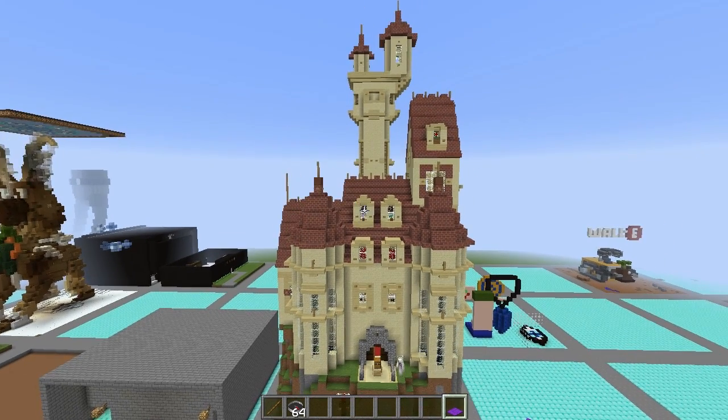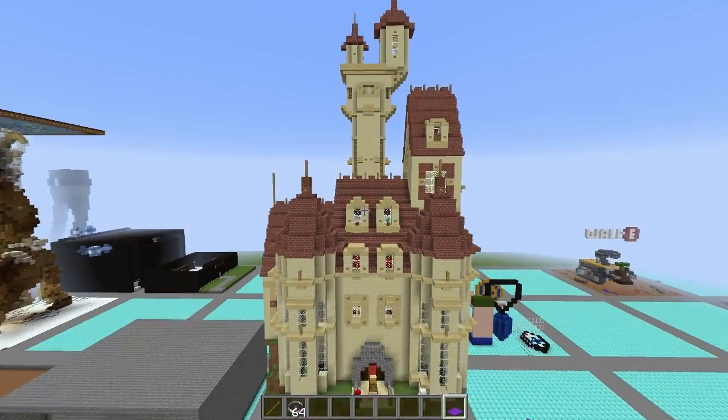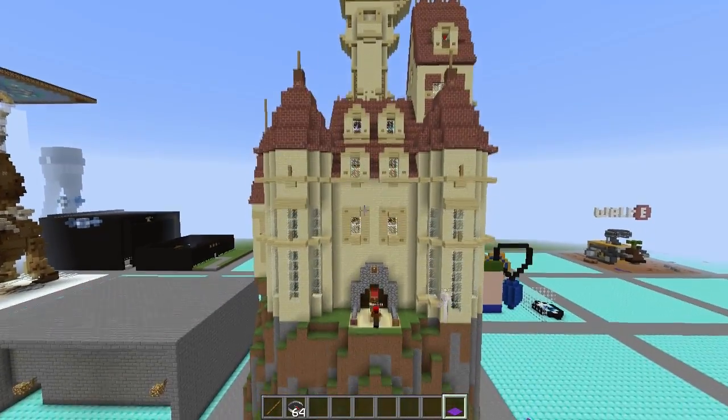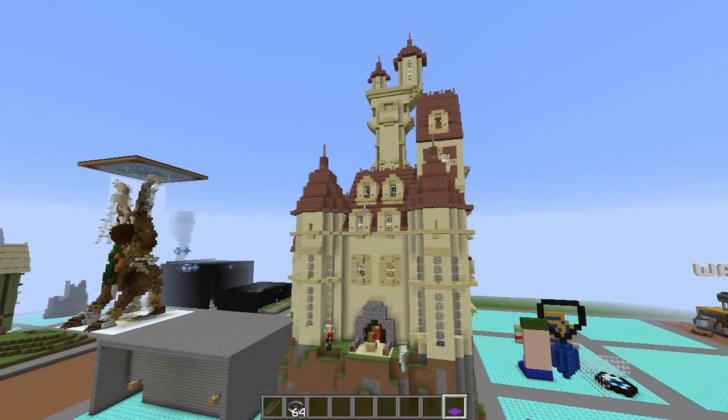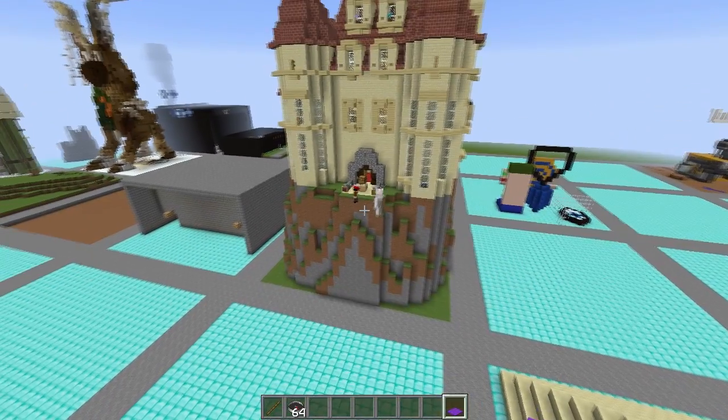Our next build is by TibobRo15, and it is the castle from Beauty and the Beast. Mr. Nerdude33 also helped with this build. Okay, he gets around, that Mr. Nerdude33, doesn't he?